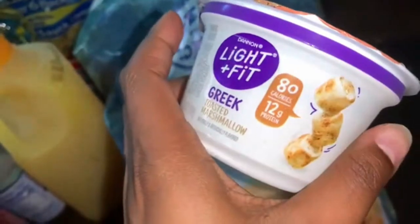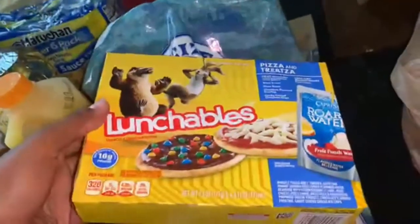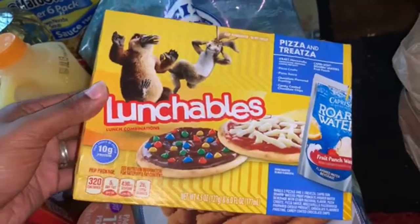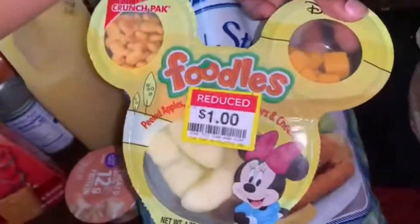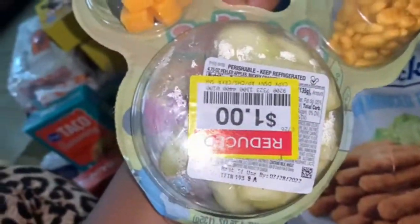I went ahead and picked up a yogurt. This is a toasted marshmallow Greek yogurt. This is what Cam had got. I guess he'll have this for today for lunch. This is a pizza and treatza Lunchable where it has little chocolate chips on it. This was only $1, so I went ahead and picked this up for Sky. Normally these are $3 something.